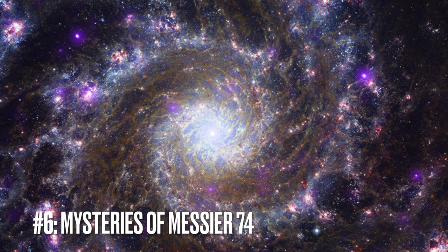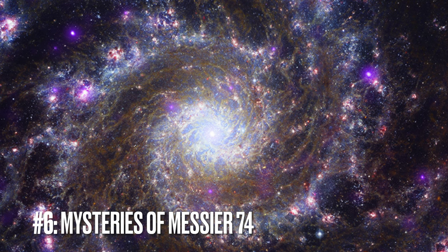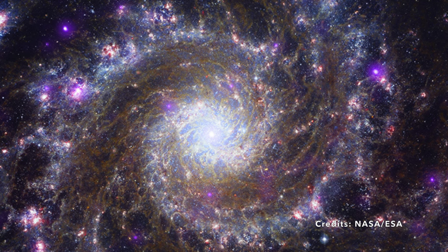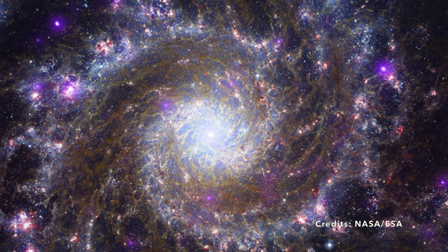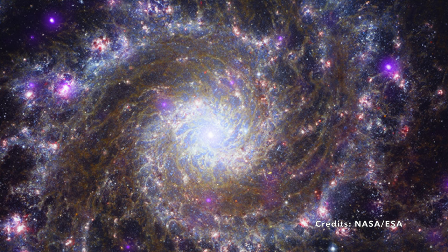Image number 6. Unraveling the mysteries of Messier 74. Astronomers have set their sights on the Grand Spiral Galaxy Messier 74, located around 32 million light-years from Earth. By merging observations from the Chandra X-ray Observatory, James Webb Space Telescope, and other instruments, researchers have constructed spectacular composite images, revealing new layers of activity within this distant island universe.